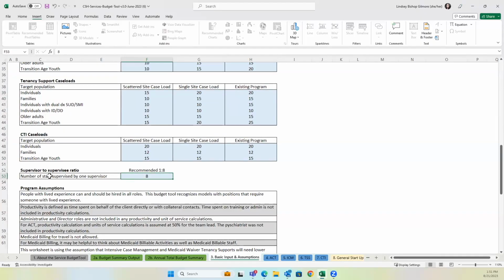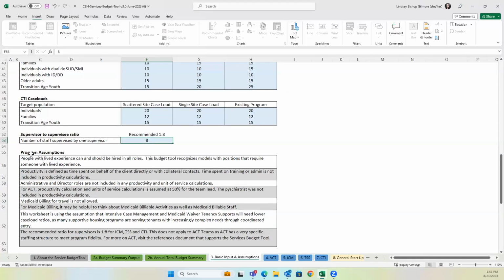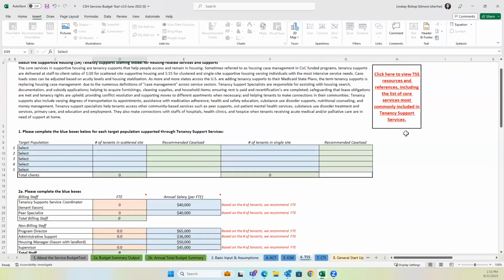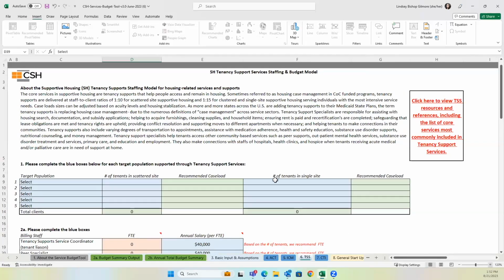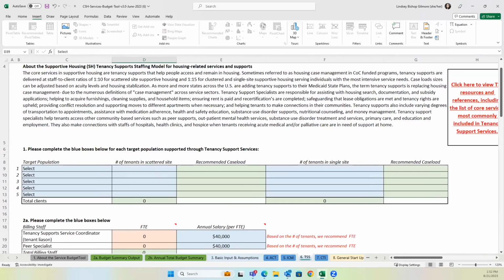And then again, I mentioned the supervisor to supervisee ratio being 1 to 8, and that supervisor is really focused on providing supports to tenants. If they are managing a caseload, it's maybe when there are staff vacancies or staff that are out, but they're really supporting people. And then a few other program assumptions are built in here as well. So I want to share one of the tabs for one of the service models, so you can get an idea of what that would look like if you were completing it.